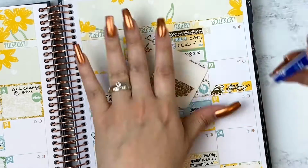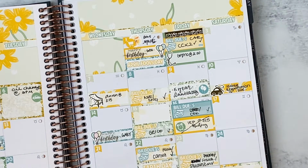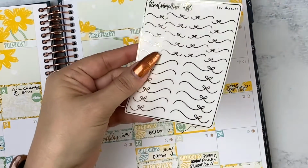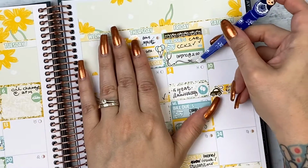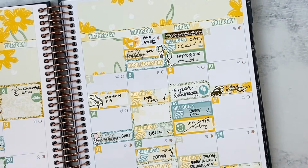Then on Friday, there's not really room to put anything. So I'm going to use one of these pretty lacy dividers from Colored Co, which is a shop I PR for. All of these shops are going to be listed down below for your purchasing convenience, as well as my codes to get my freebies.